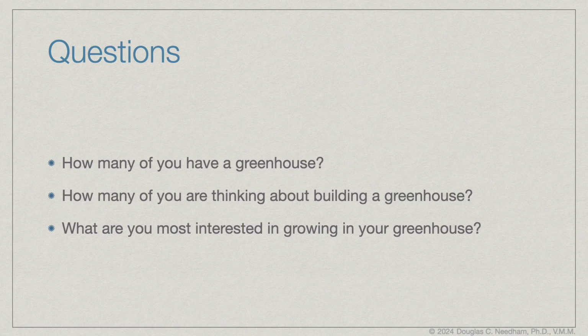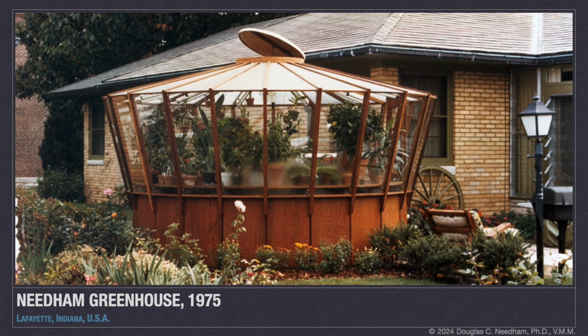Well, very good. I'll share with you how I got started. This was 1975, a much younger man. My father and I built our first greenhouse in Lafayette, Indiana, a very cold part of the nation. This was a 12-foot diameter, pretty unusual greenhouse called the Solar Flare, manufactured by Sturdy Built Manufacturing out in Oregon. As you can see, it's built of redwood, with single-strength glass sidewalls and a fiberglass reinforced plastic roof.